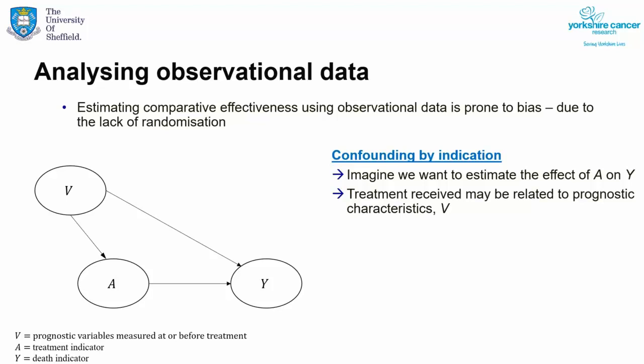So have a look at this graph, which is called a directed acyclic graph, or a DAG. Now, I think these are pretty useful for looking at how we should do analyses of observational data. So imagine we want to estimate the effect of treatment A on outcome Y, which might be something like survival. So treatment received might be related to prognostic characteristics denoted in this graph by V, which could include things like performance status or tumor size or something else.